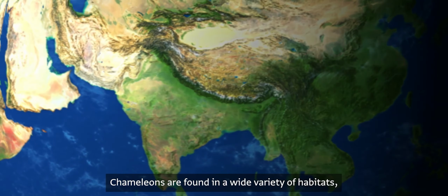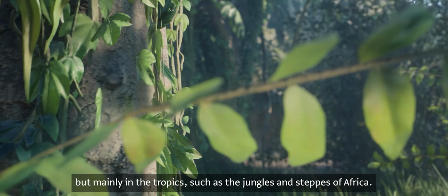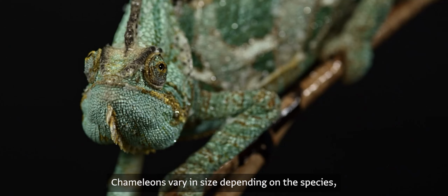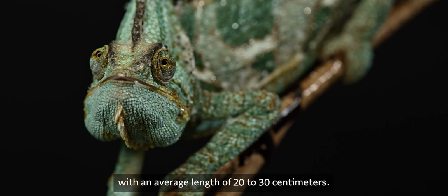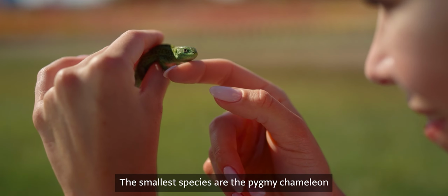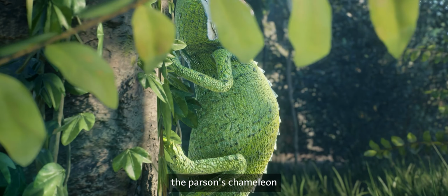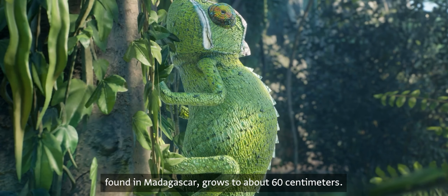Chameleons are found in a wide variety of habitats, but mainly in the tropics, such as the jungles and steppes of Africa, and some species live in desert areas. Chameleons vary in size depending on the species, with an average length of 20 to 30 centimeters. The smallest species, the pygmy chameleon, reaches an adult size of 3 to 4 centimeters, while the largest, the Parsons chameleon, found in Madagascar, grows to about 60 centimeters.